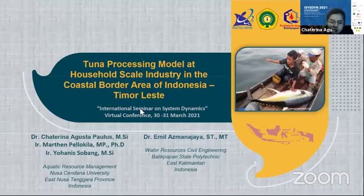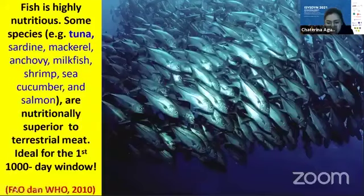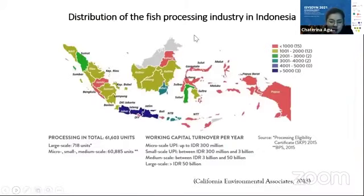Due to time constraint, I continue to slide 8. I begin by showing you this distribution map of the fish processing industry in Indonesia. Take a look at this map. Most of the fish processing industry in Indonesia is still very low. In this figure, it can be seen that East Nusa Tenggara Province is in the lowest zone of the fish processing industry, even though fish production in East Nusa Tenggara Province is abundant.